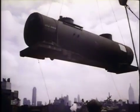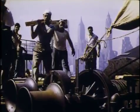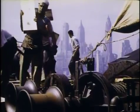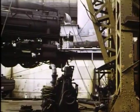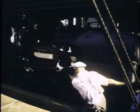By the start of 1943, America had truly become the arsenal of democracy, turning out the vast quantity of war material needed by the Allies. As the mass-produced Liberty Fleet steadily increased, so did the volume of cargo crossing the Atlantic to Britain.